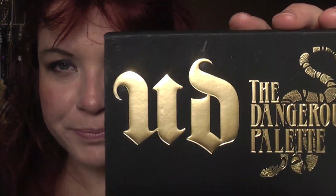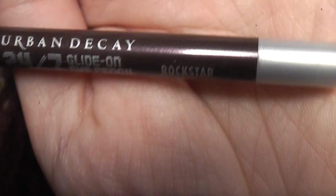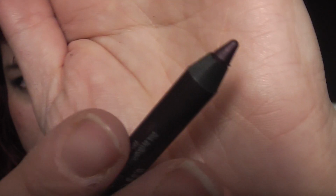And then this is the palette. So this is the Dangerous palette. I love the packaging on this one. It's the black and gold. It's really effective looking. I'm going to tip out the eyeliner because it'll fall out, and I'll show you that actually. Now the eyeliner is actually one of my ultimate favourites from Urban Decay. Where's the name? It's Rockstar. And that is what it looks like.